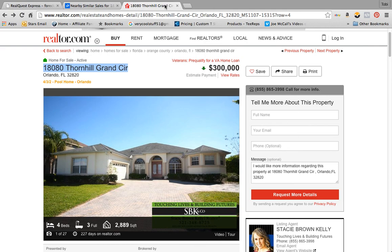You need to know your numbers because you don't want to make an offer on a property when you really don't know what you can resell it for. You don't want to lock into a contract and overpay, right? If you really don't know your numbers, you'll be screwed.